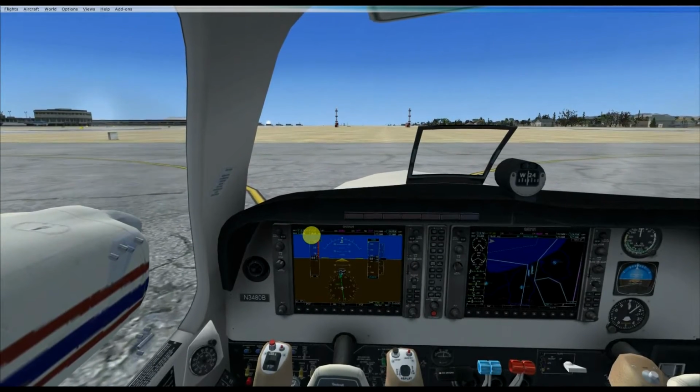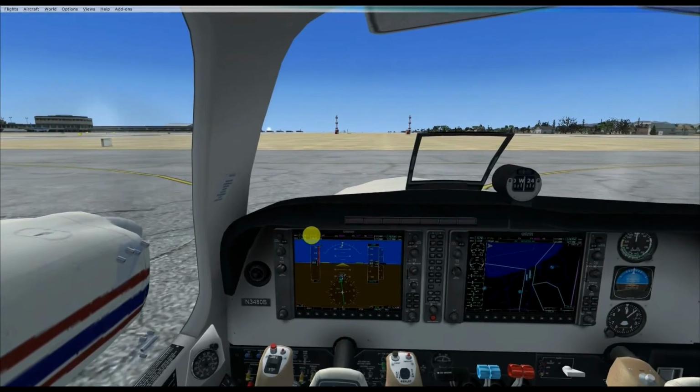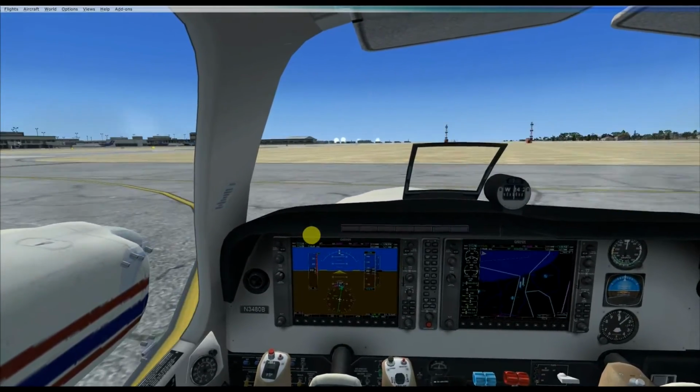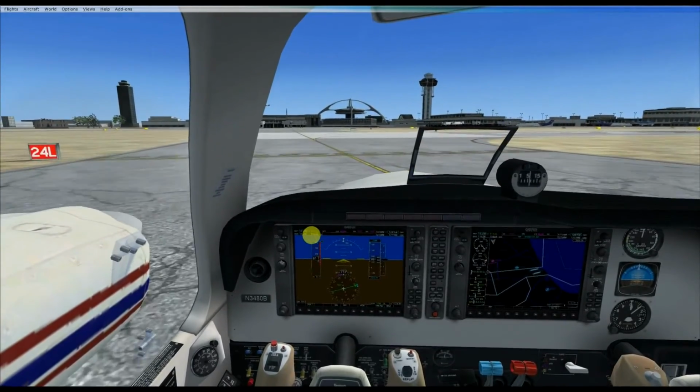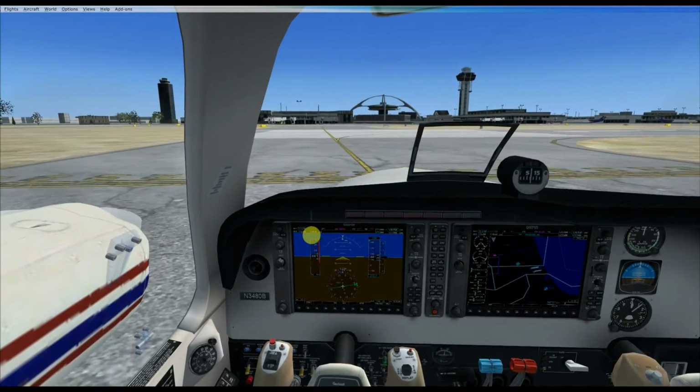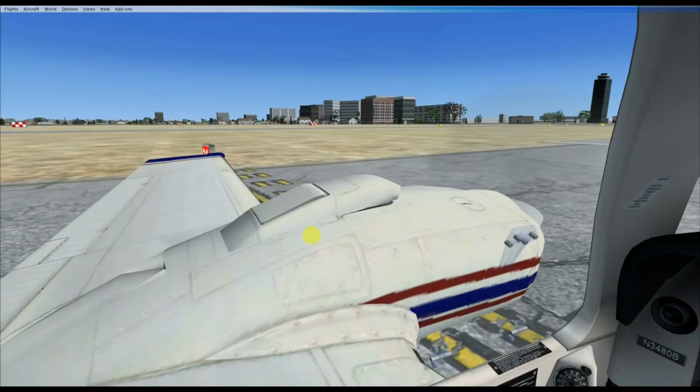So let's go ahead and we'll take off on the inner runway. That's what we usually do. Inner runways are for departures. The outer runway is for arrivals, and vice versa.